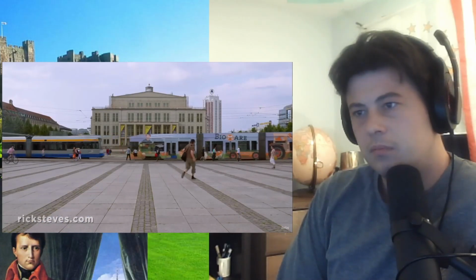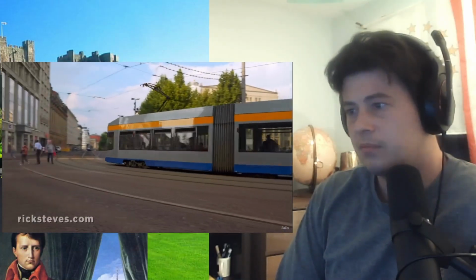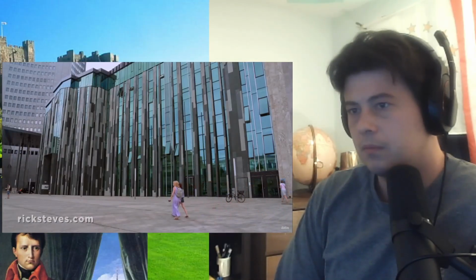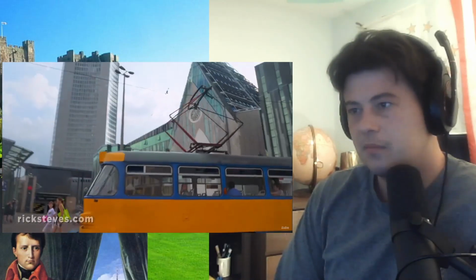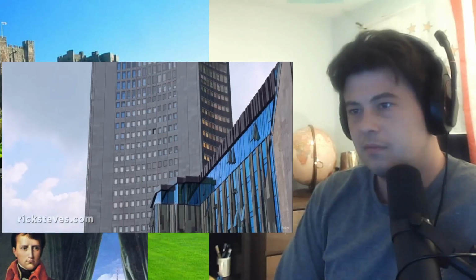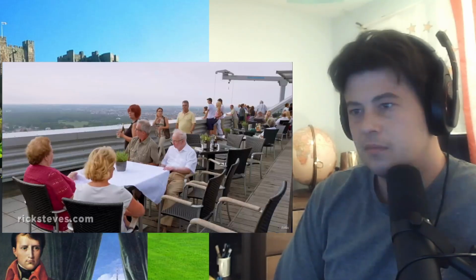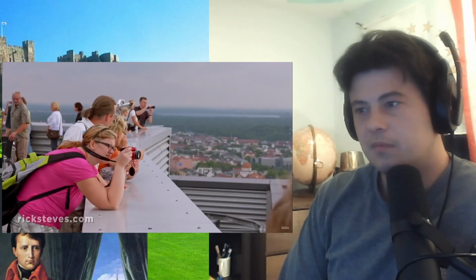Augustusplatz is a busy people zone and a hub for the city's trams. Overlooking that is the University Center, rebuilt in a playful and modern echo of the pre-war buildings that once stood here. Towering high above is a skyscraper built in the 1970s. An erection like this was a big deal in communist times. Locals and tourists alike gather on its rooftop terrace to enjoy a drink and the best view in town.